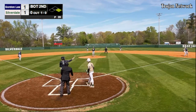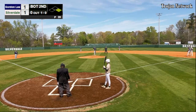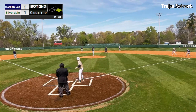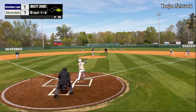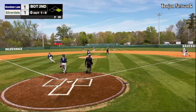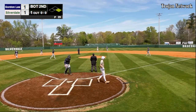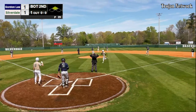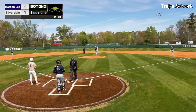Fastball misses high. Squares the bunt. Runner goes. Bunt to third baseman. Acting Fitzfields. Throws on to first to get the out. Sacrifice bunt will advance the runner to second base. Now for the Seahawks, pitcher number 2, Cannon Rogers.